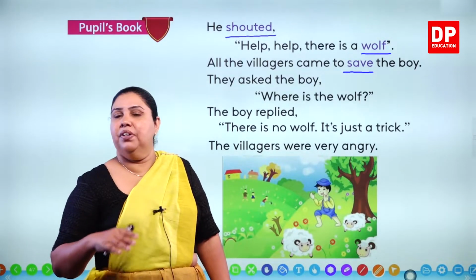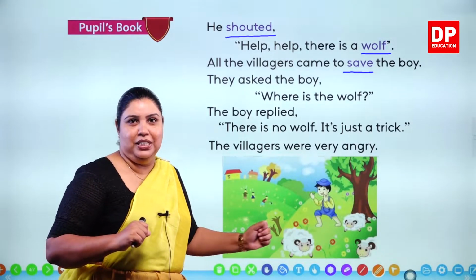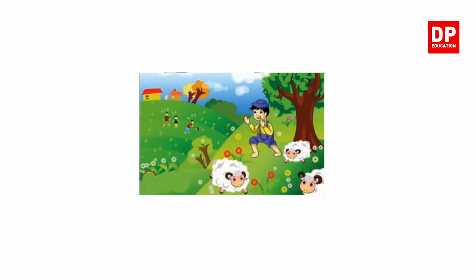All the villagers were very very angry. Look at the picture. Look at the picture for this paragraph. Here see, the boy is shouting, saying, help, help, there is a wolf.